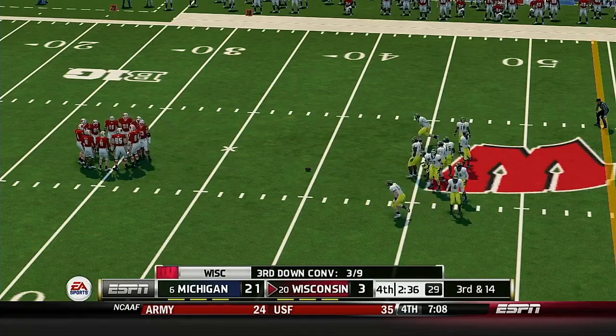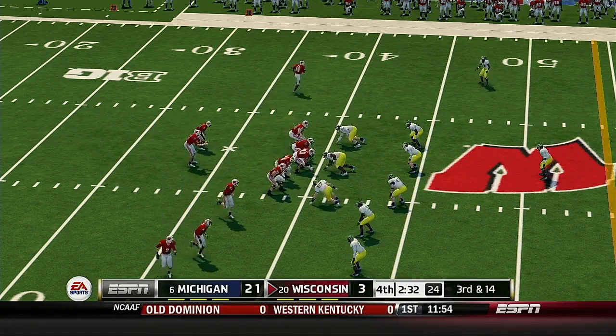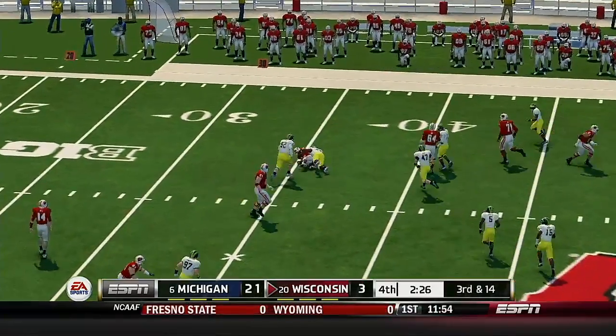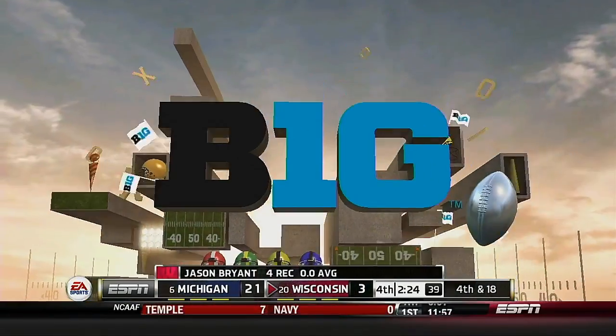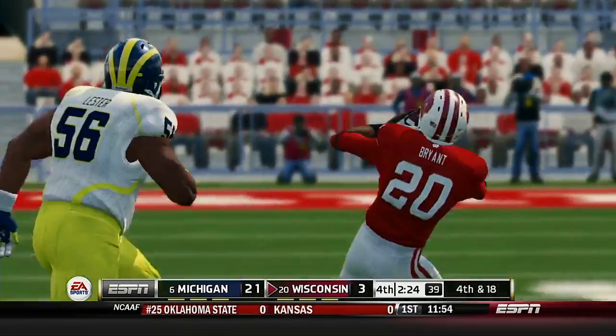Man left, man left. But he's going to lose yards here. That's a loss of about three. Not much going on there. Those kind of plays will not work against this defense. You can be sure of that.